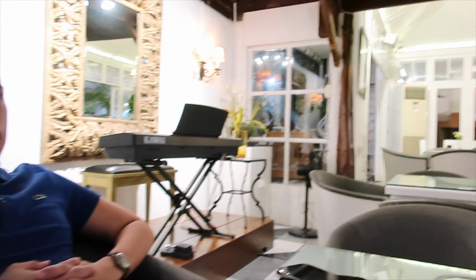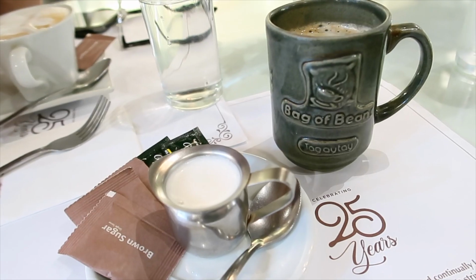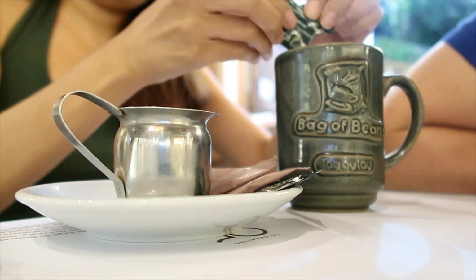We're at Bag of Beans, Tagaytay, and we're gonna have coffee. Oh, there's your bara. Martians. Ano, there it is.